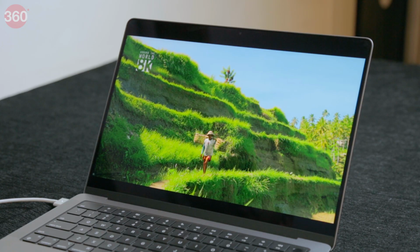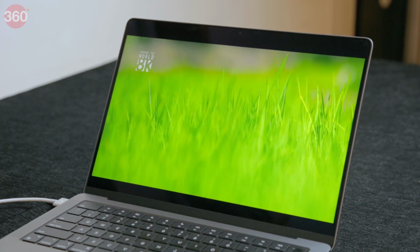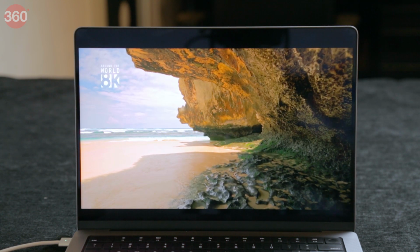Colors are vibrant without being oversaturated, motion is exceptionally smooth, and even tiny text is rendered crisply. Videos look great, especially 4K HDR content. Overall, the larger screen is welcome in this segment and is a pleasure to work on.